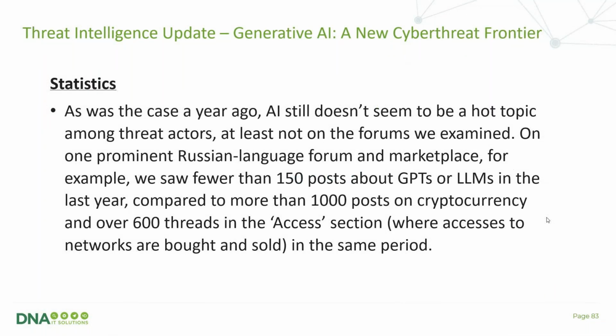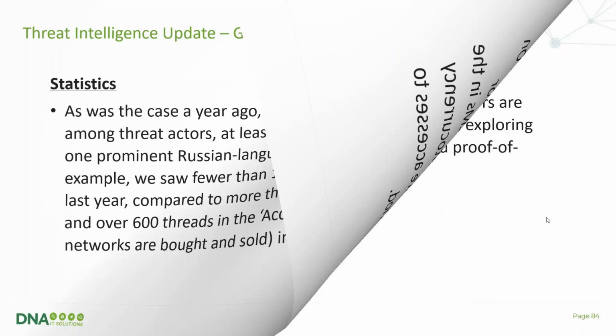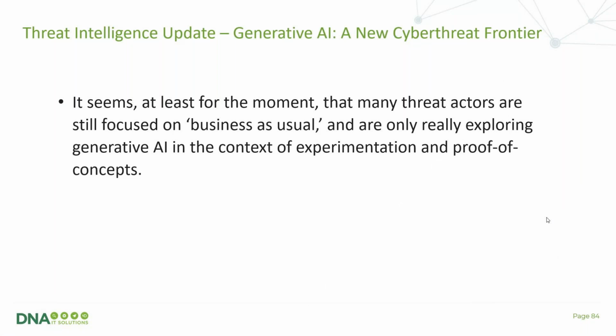AI doesn't seem to be as hot a topic as we thought it might be. This is a Russian language forum and marketplace, for example. There were 150 posts around GPTs or LLMs, whereas over 1,000 posts on cryptocurrency and over 600 threads on the access section, where they're talking about getting in and out of networks and buying access to networks and all sorts of business issues. Many threat actors appear to be focused on business as usual. They're really at the experimentation and proof of concept phase, just like we are in terms of trying to figure out how to use AI in a way that makes sense.